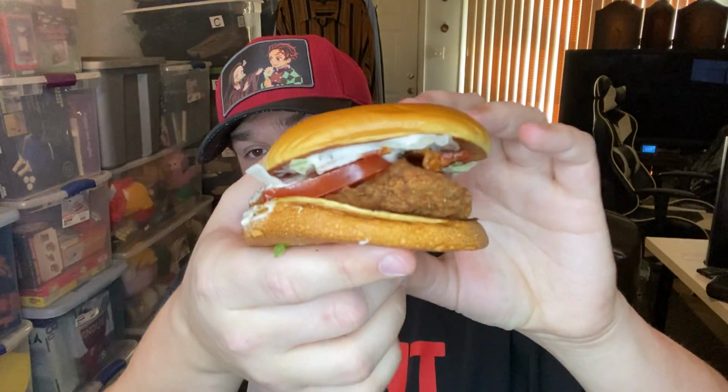The new thing is, in fact, the Bacon Ranch version, which, as you could guess, is just the chicken sandwich with bacon and ranch on it. They have a regular one, which is bacon, ranch, and pickles, which seems really odd to me, so I got the deluxe, which comes with tomatoes and lettuce and no pickles. That's the version I opted to choose.